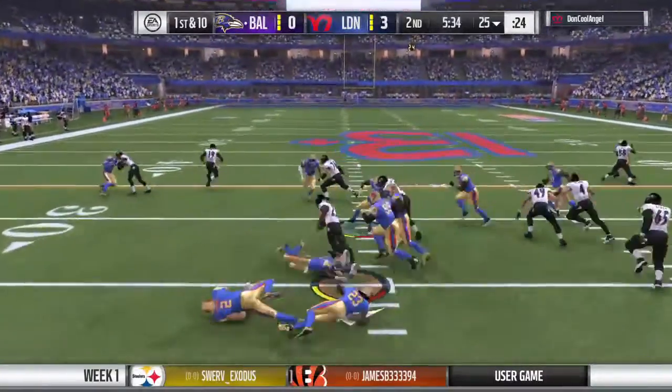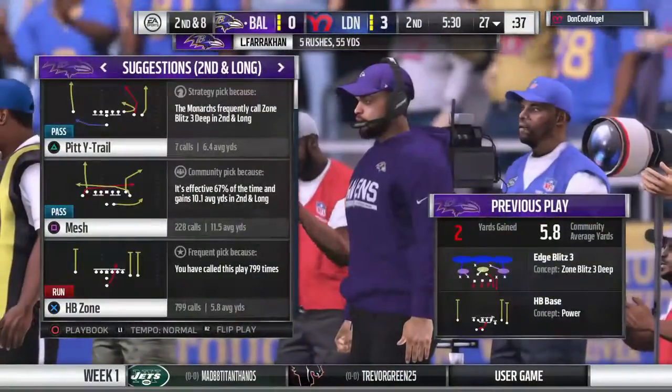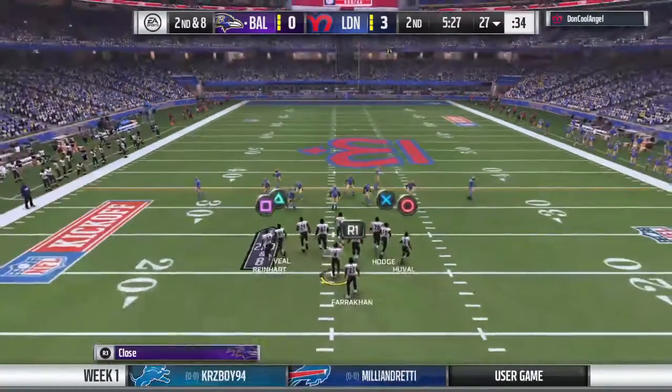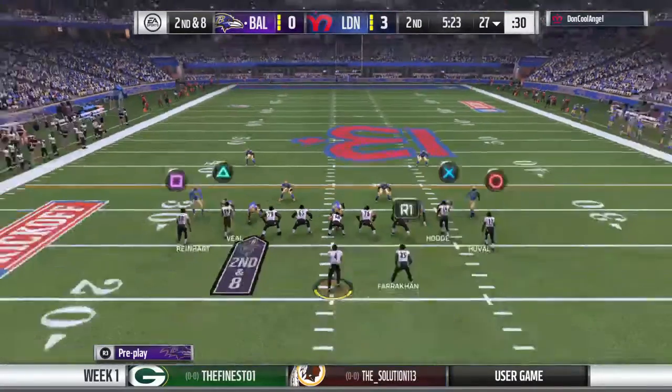Shift together here from the D-line. Fighting him off. Just ran right through the trash. And he'll fight forward to about the 27-yard line. 2 yards on the pickup there. It'll be 2nd and 8. That's a good play by the guys on the defensive side of the ball. Held him to a gain of 2. And that changes the playbook a little bit now for the guy calling plays.